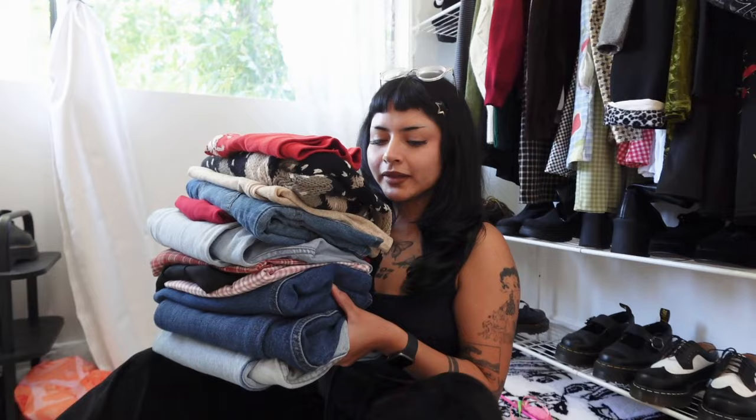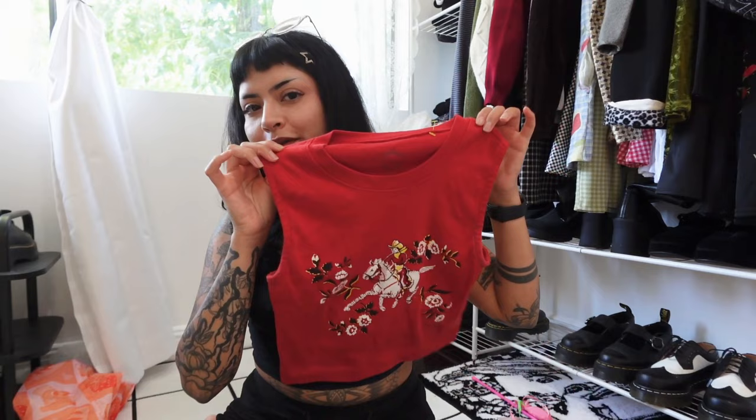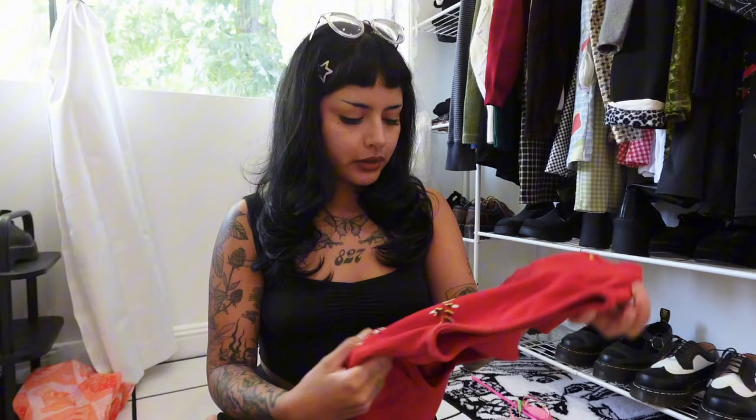Okay, so I did go to a few different places that were all in the same area, which is really cool. I found a lot of cute stuff, but I didn't need all of it. So I held back a little bit. But this is my first find. It's Urban Outfitters. Oh my god, it's a size medium. I thought it was a size small, so I wasn't sure if it was gonna fit me because it looked small.